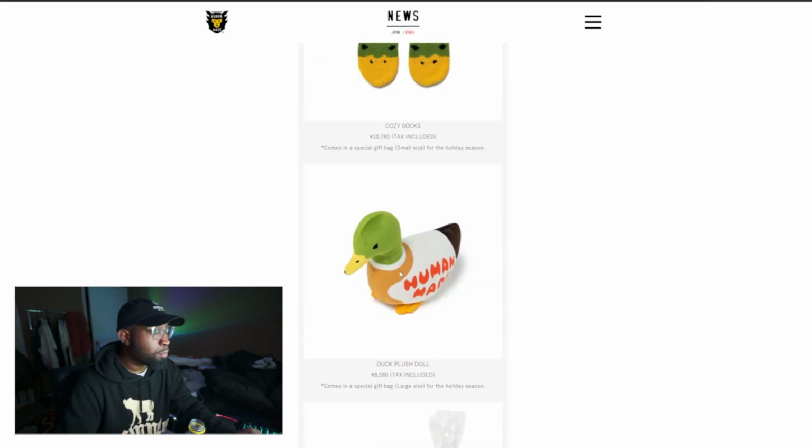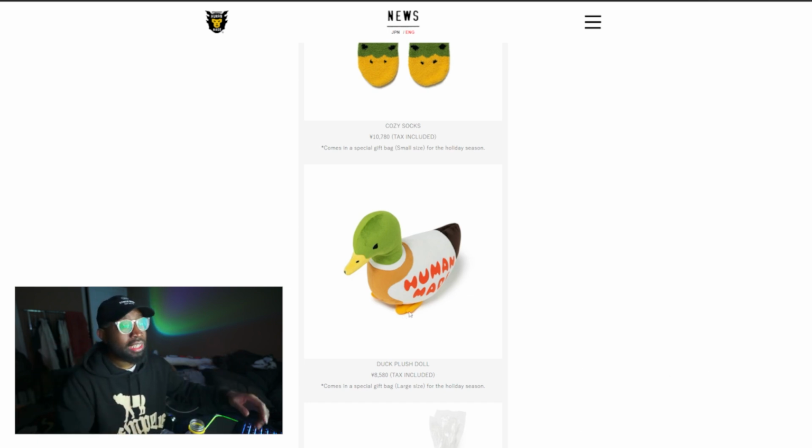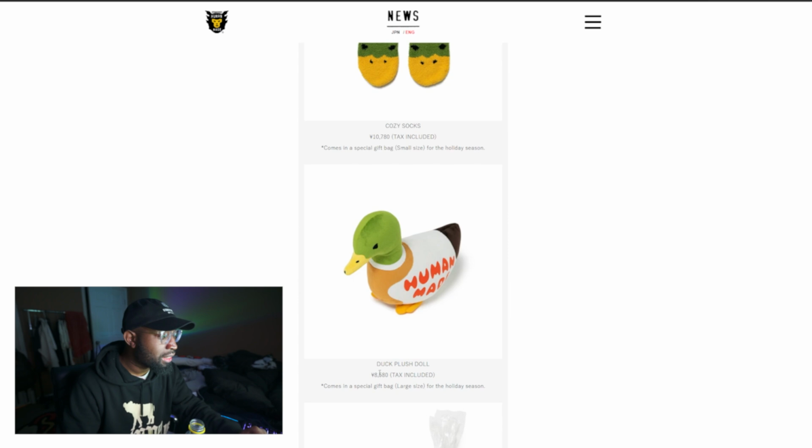All right, next we got this Plush Duck. This is gonna be like a must cop for me. It says it comes in a small, it comes in a special gift bag, large size, so this must be like a large size duck. So I will be copping this, and it's 8,580 yen.